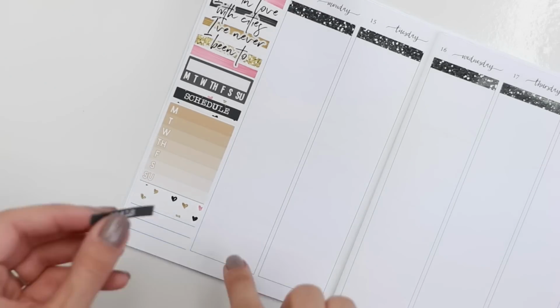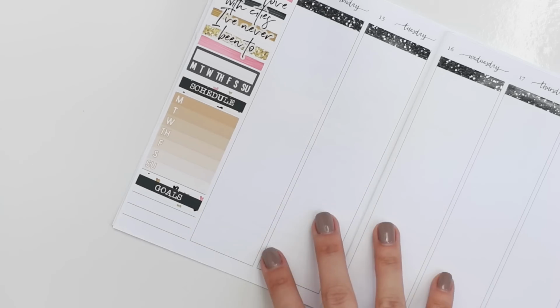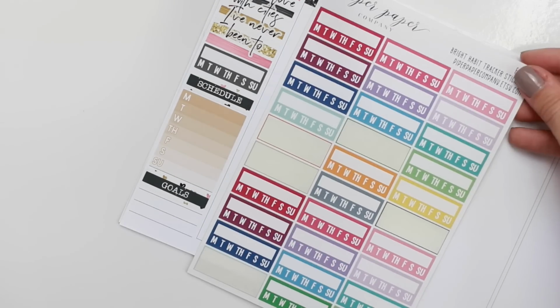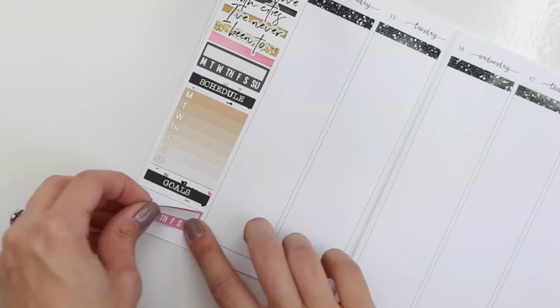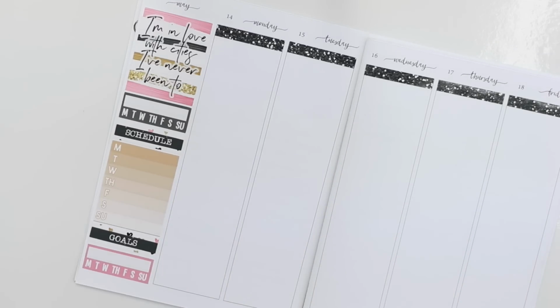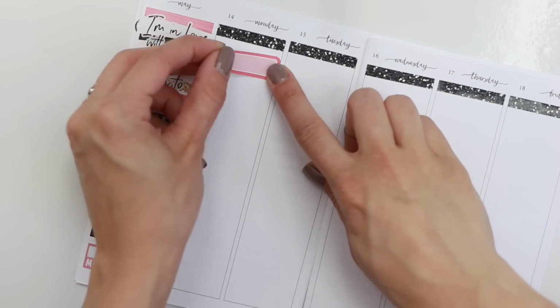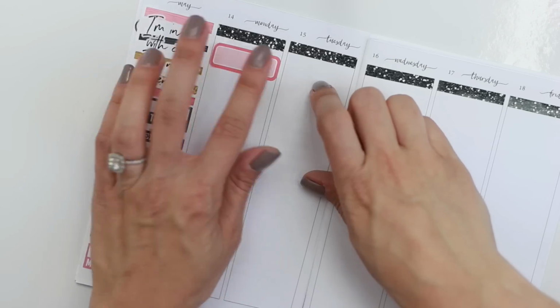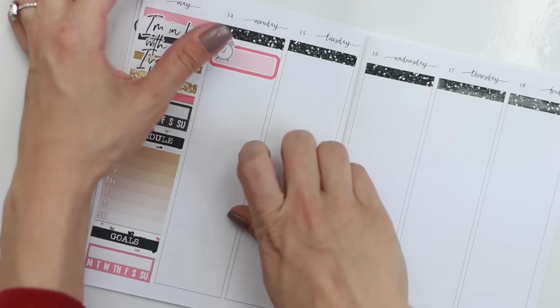I pulled in a couple of habit trackers that were not a part of the kit. I pulled in just some plain ones from Piper Paper Company. And then I put down an ombre weekly box to track my work hours, which I like to do every week. I've had to recently start taking a lot of vitamins and supplements, so I definitely need to keep on track with those. I had some blood work and it wasn't fantastic, so I gotta work on turning my insides around. But I like how the habit trackers kind of bookend the start and finish of my sidebar.